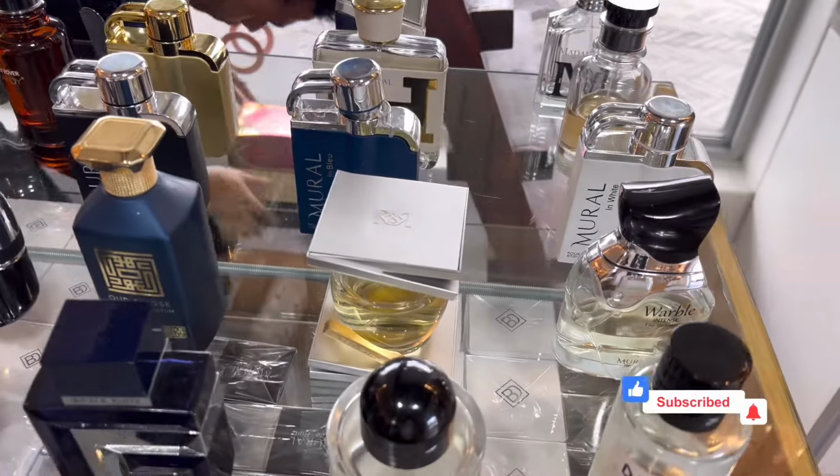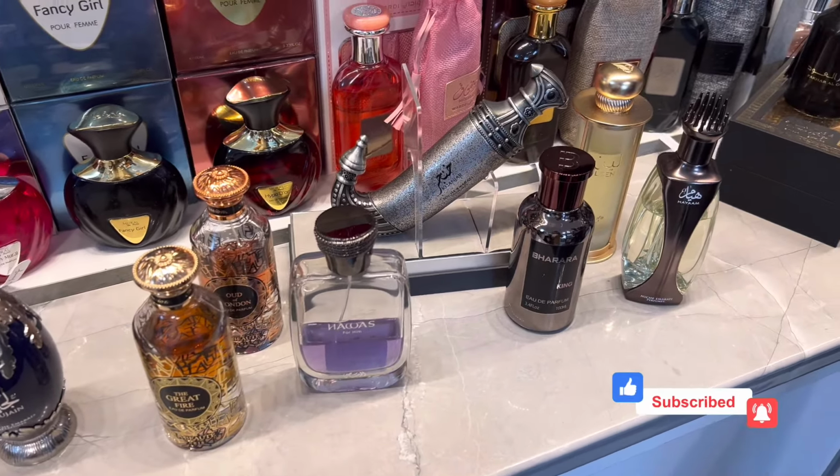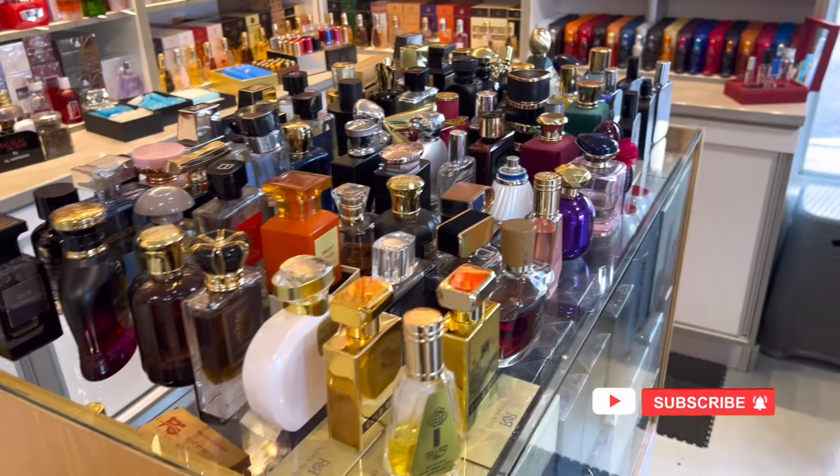So it depends really on which perfume you're going for, but I find that generally they cost much less than Sanctuary City, so do check them out as well. The staff as well, they're very attentive.